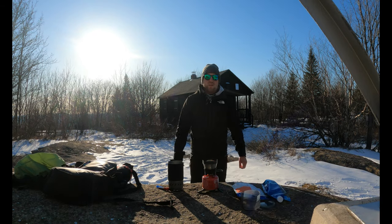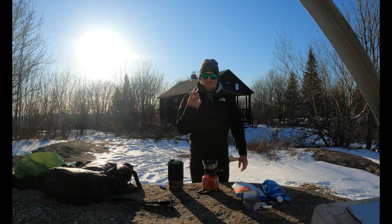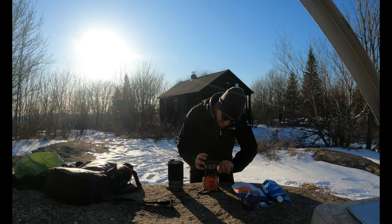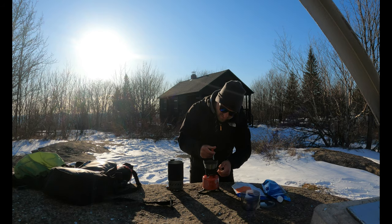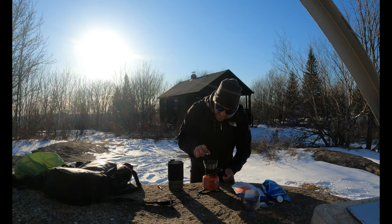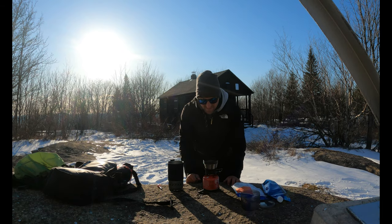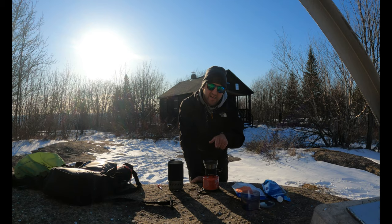Just like that. All right, so for our next step, we want to light the stove. I have this little MSR igniter. It's supposed to be wind protected, but some people say this doesn't really work that well, so I bring a small lighter too, just in case. As you guys see, it doesn't work that well, so we're gonna use the lighter. There is a piece of metal on top that glows that tells you that it is lit.